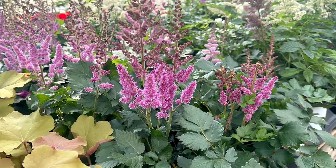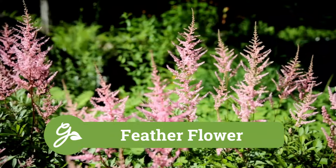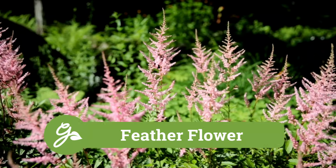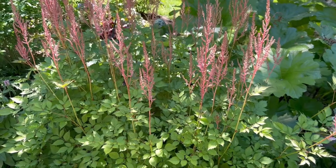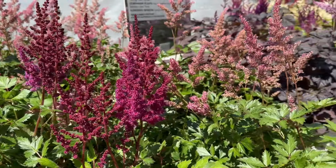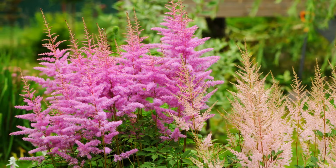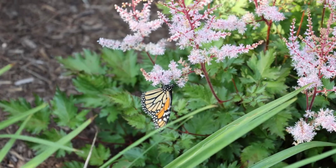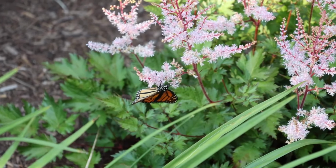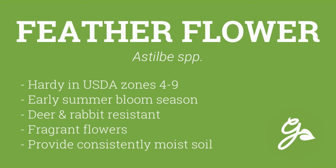Adding feathery plumes and lush foliage, Astilbe, also known as featherflower, tolerates a significant amount of shade. It even grows well under black walnut trees, an area of the garden that few plants can tolerate. The fern-like leaves provide texture and a rich green backdrop to the upright, feathery plumes, available in shades of pink, red, white, and purple, creating vertical interest and a touch of elegance to your cottage garden. Growing in zones 4 through 9, this perennial has a long bloom season, typically from late spring to early summer. Additionally, Astilbe are low maintenance and deer resistant, making them a practical choice for any shady garden.